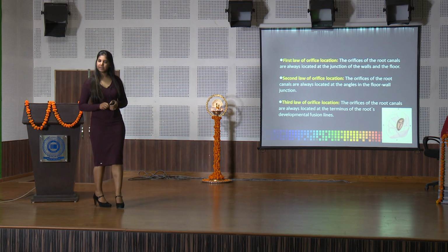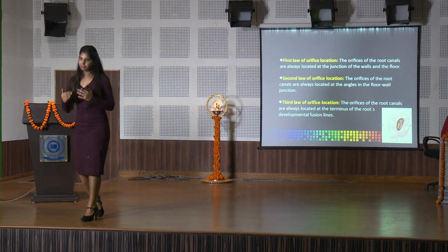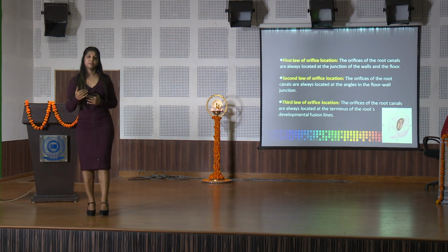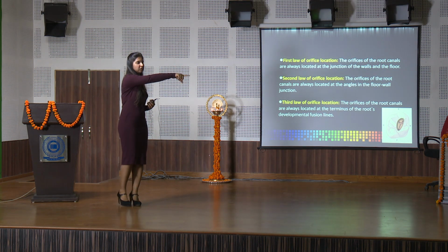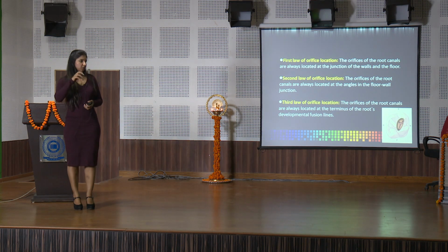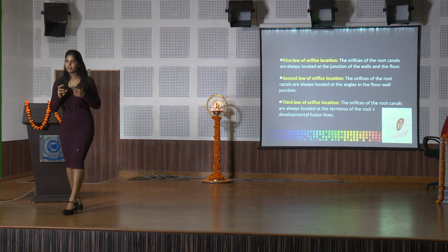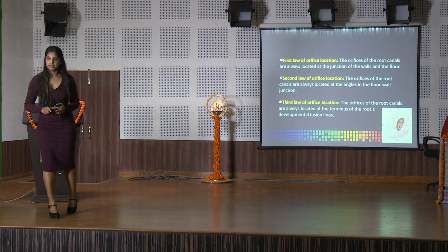Now why so? How does it help? It makes the entry of the file into the root canal orifice much easier. Consider this to be a room and there is one dustbin kept at that corner. If I make a paper ball and I want to throw it there, it is easy for me to throw the ball there if it's kept at the corner. If I slide it somewhere closer, the chances that I will be able to throw the ball exactly into the container are lessened.